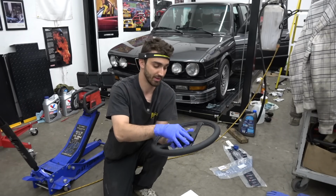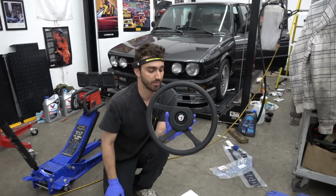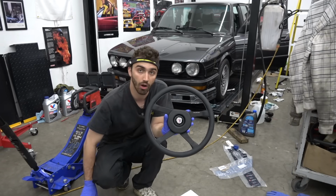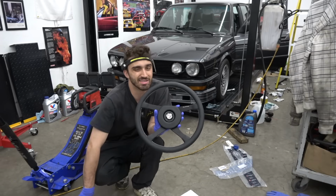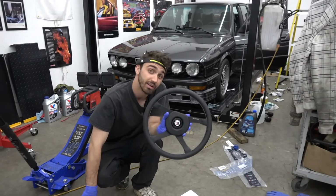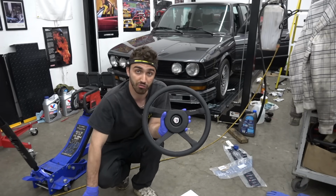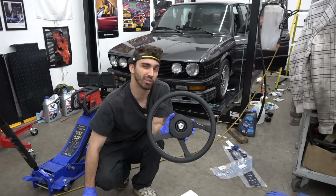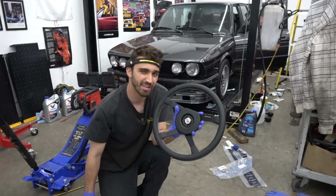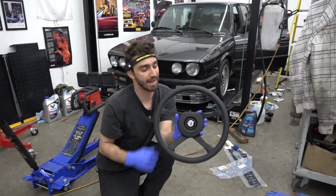This is a brand new, out of the box, E28 Alpina Momo steering wheel. The wheel in the car, yes, it's a genuine Alpina wheel, but it's not correct. The wheel in the car is for an '88 year B7 or a B9, I guess, and then E34 era. And to be honest, I don't really love that wheel regardless, even if it's on an E34. I think it's not the prettiest. This is a beautiful wheel, and it's brand spanking new.